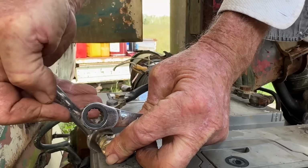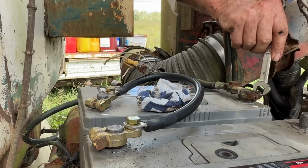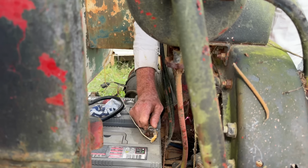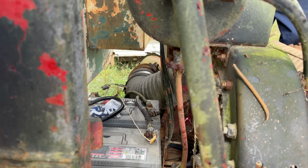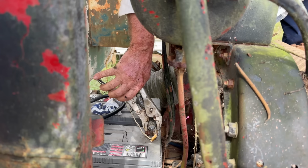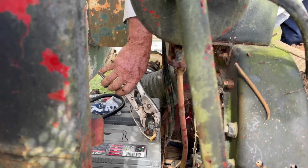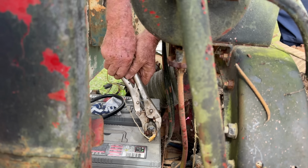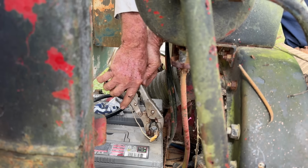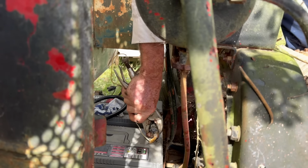Luckily we bought our own jumper cable, otherwise we wouldn't be able to get it going at all. So I'll just check I've got that fairly tight. Yep. This is a cheat's way of doing this job. I'll make that a little bit tighter. Right, that's on there tight.